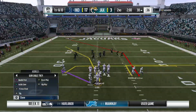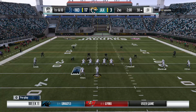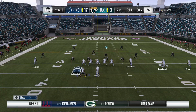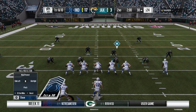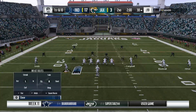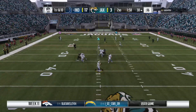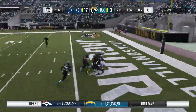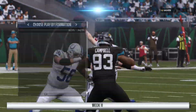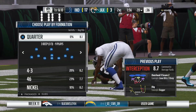So how about this for a change in field position? From inside the 10, here's first down on the other side of the field. On first down, Luck. He's going to fire one deep, and it's intercepted at the goal line. Picked off by the former first-round pick, DJ Hayden. And a big turnover there as his guys will get the football back.